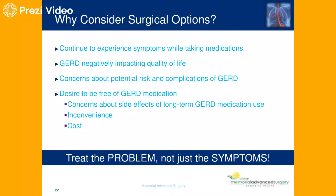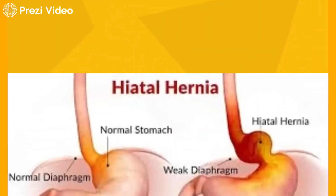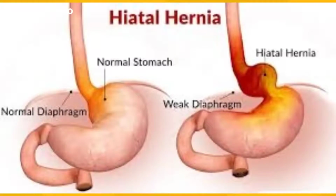So why would you want surgery for this? Well, our surgery generally takes an hour or less. Most of our patients are home within 1 day of surgery. Most of our Lynx patients are home the day of surgery. So with a 1 hour or less operation, one night in the hospital, you're free of GERD medication. You're not having to worry about the side effects of long-term GERD medication, the cost, the inconvenience, missing work, the quality of life, as well as being concerned about having a progressive disease such as Barrett's esophagus that may ultimately cause cancer.